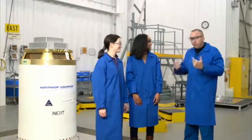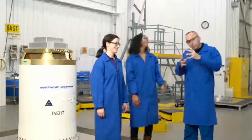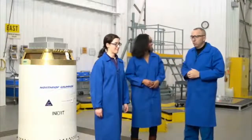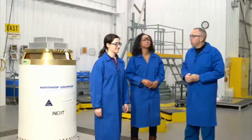Ideally, our friends here at Northrop Grumman have done such a phenomenal job that we'll never need their system. It'll be able to jettison, and we'll be able to look out the windows of Orion and see the trajectory, heading out into low Earth orbit and then onto the moon. But we know that it's there if we need it. And so we're very appreciative for the work that they're doing.